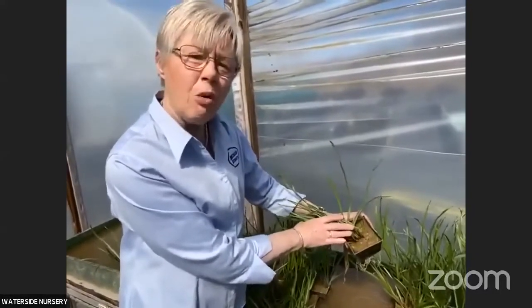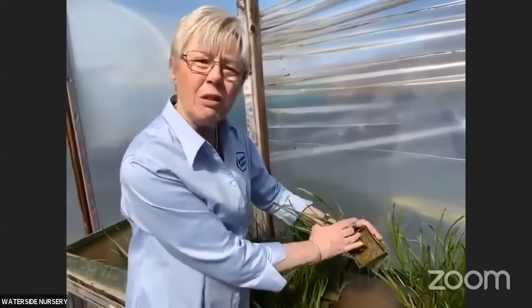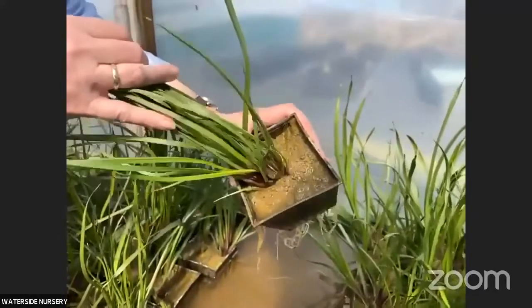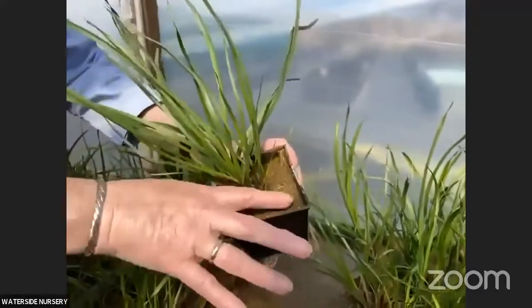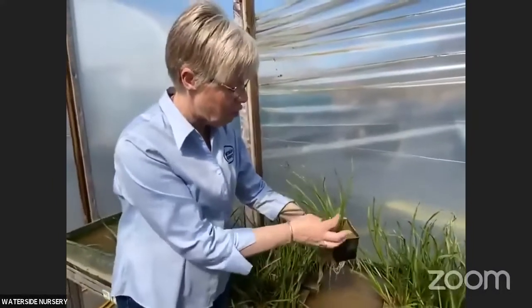So we always use a clay compost for pond plants. You'll see it nice and brown. Clay compost isn't black, it's not a multi-purpose at all. So it should be brown and I'm almost going to say claggy to the touch, not loose. So it doesn't float up in the water as you put it in.